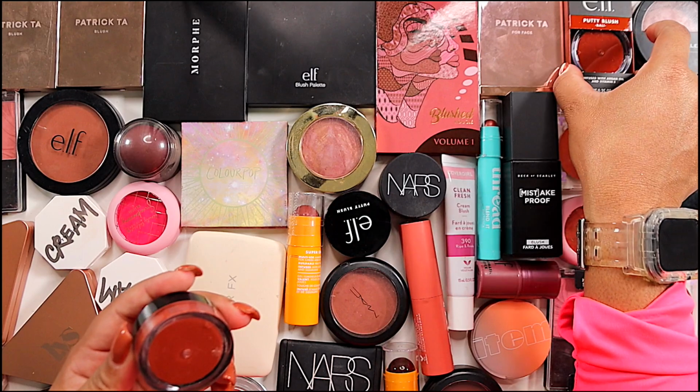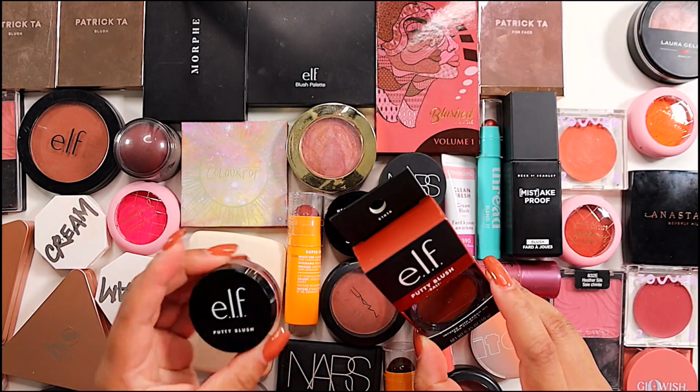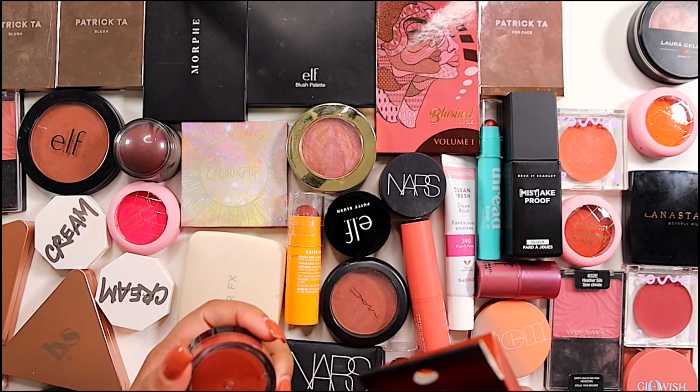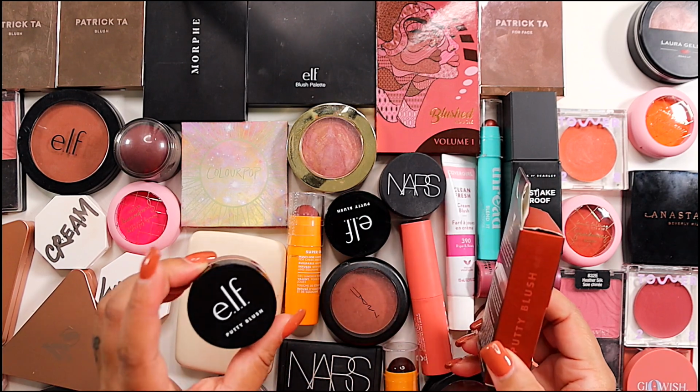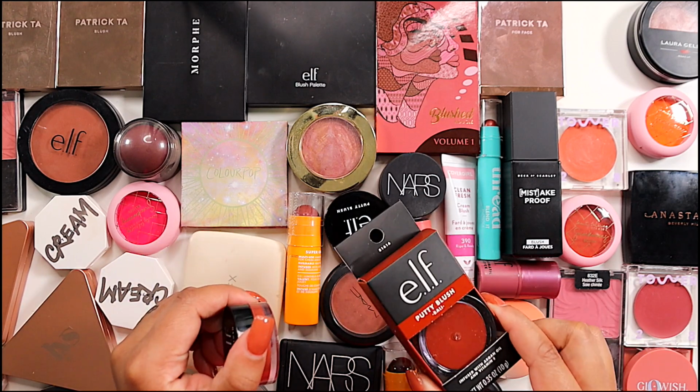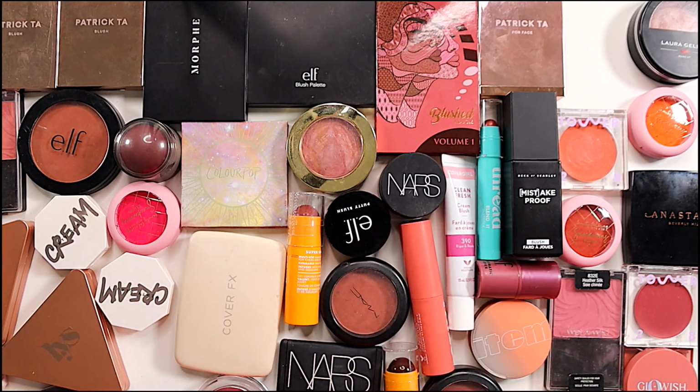Now, these are two of the same blushes. I have the e.l.f. Putty Blush. This one's in the shade, what shade is this actually? Bali. Very, very beautiful. Obviously, I don't need two, so I will keep the one that's already open, and I will let this one go. All right, let's get through this.